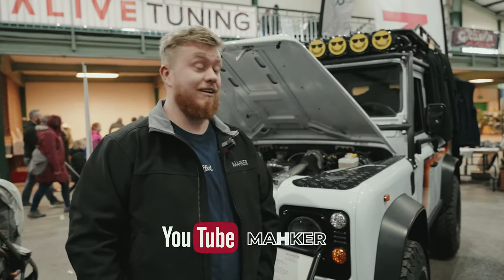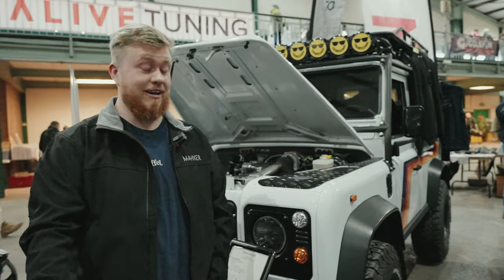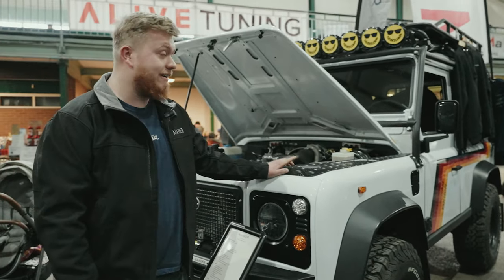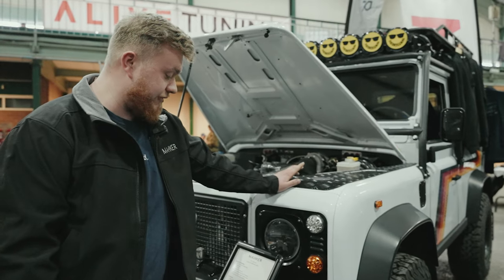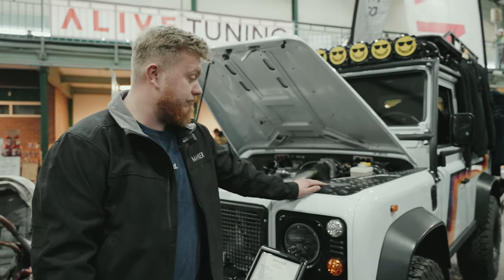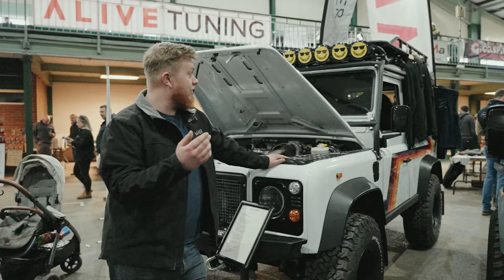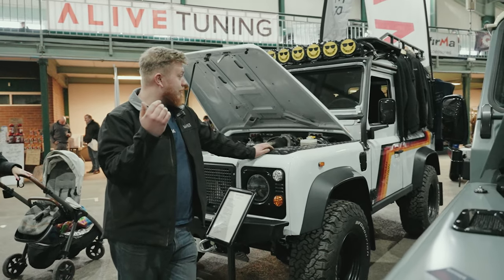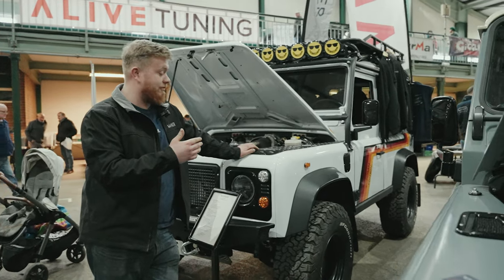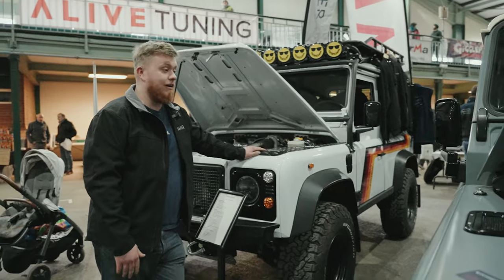Right guys, we are at the 4x4 Expo and we'll go through some of the cars we brought down. Here we've got Scram 90, 200 TDI. This one's been built to go to the Scram Africa Rally through Morocco and everything. You'll see it on other videos. We've got the 200 TDI engine, and the inside has been retrimmed by Mark, all the Alcantara dash. Should be good for the rally.